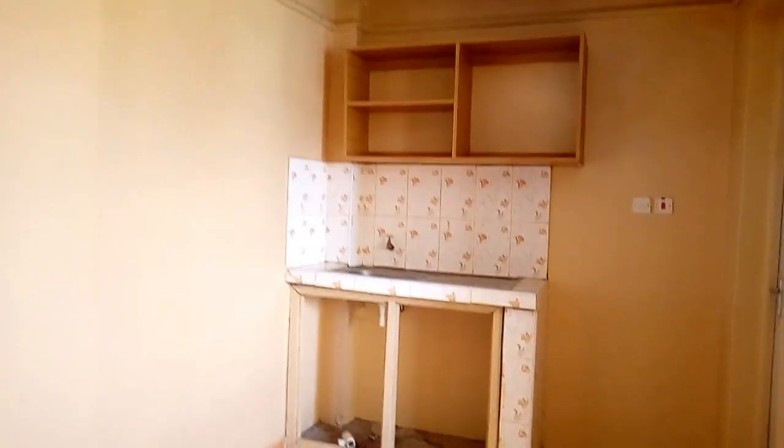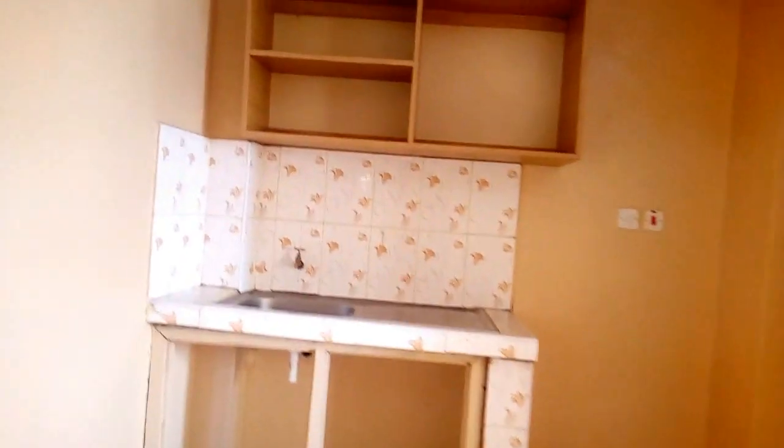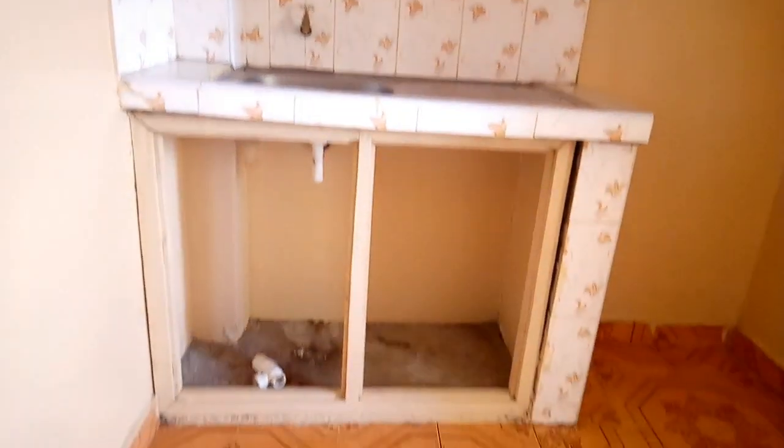So this is the kitchen area. You can notice they have the upper cabinets and the lower cabinets, which I think are still under construction. And here we have the bathroom.